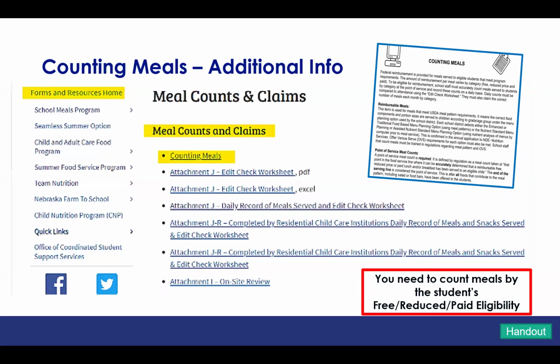On this slide, also on our webpage, you can find more information on meal counting and claiming. Sean briefly explained our website a little bit, but you can see under the meal counting and claims, we're going to work through some of the worksheets and attachments that you'll need for meal counting. To be eligible for reimbursement, school staff must accurately count the meals served to students at the POS and record these daily. So this requires meals to be counted again by that free, reduced, and paid eligibility. So if you're following along in the handouts, you can find those attachments and I'll go through some examples.